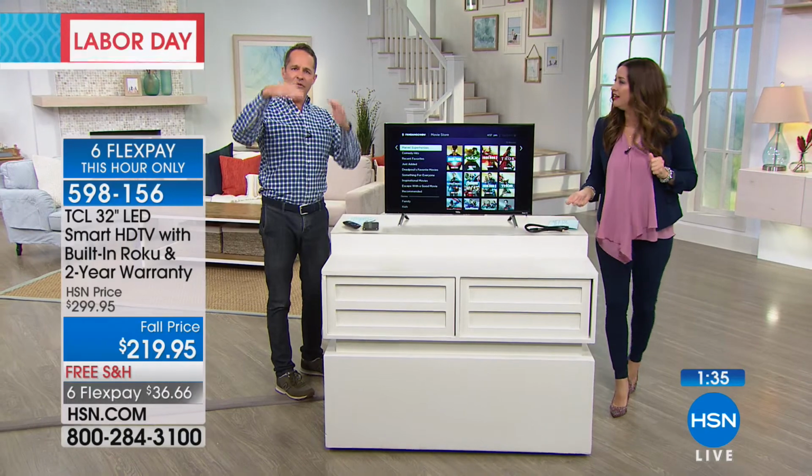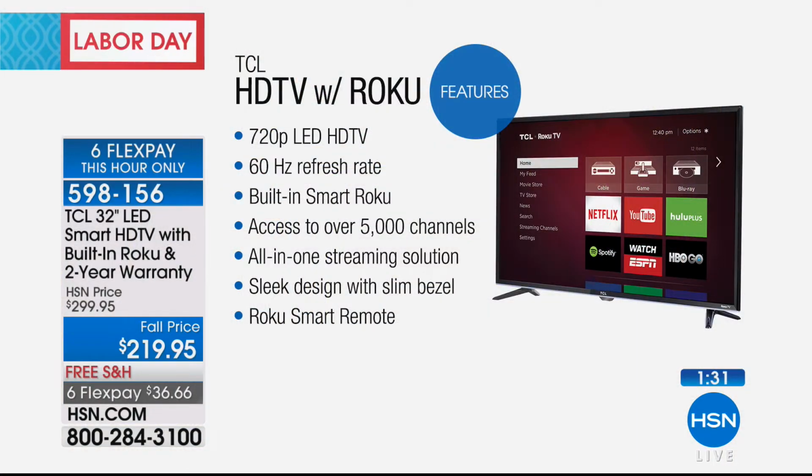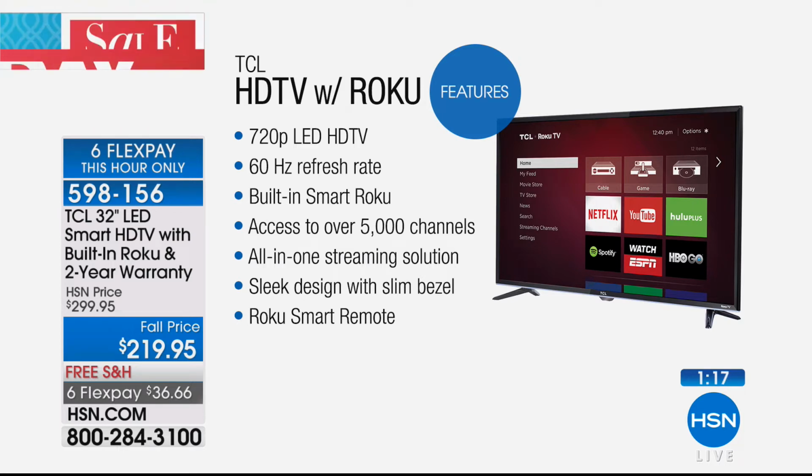In fact, did we have a list of features? I think we did. 720p high definition. I think it's a 60 hertz refresh rate. Oh, there we go, yeah. 60 hertz refresh rate, 720p LED, so that's the LED backlit screen. Built-in smart Roku. Access to 5,000 channels, access to over 500,000 movies and television shows, hundreds of thousands of hours of free programming, all in one streaming.